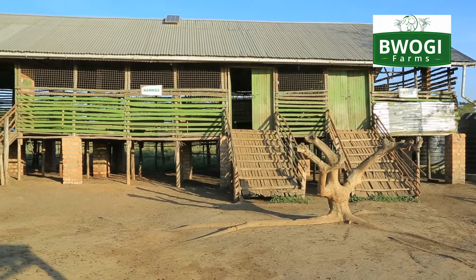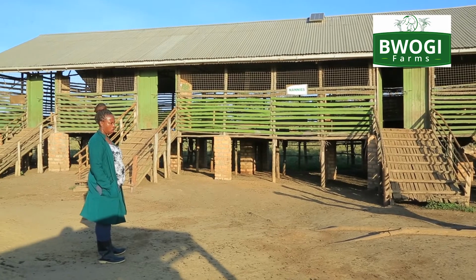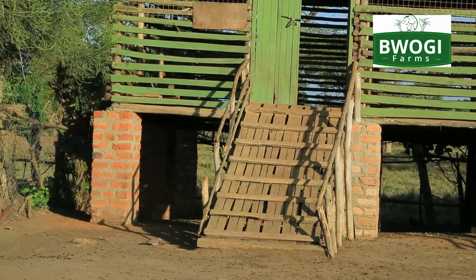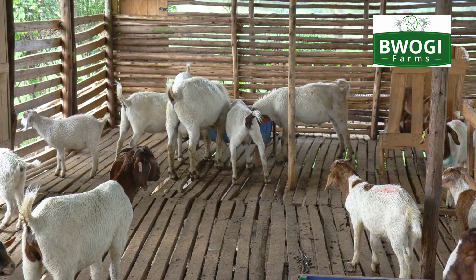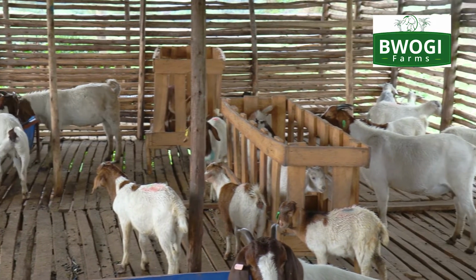Before you think of any goat house to construct, first think of these factors, because they will determine what kind of structure you are going to have on your farm. Number one, what kind of breed are you going to have on your farm? There are certain breeds that don't do well in a certain kind of structure, and there's also another breed that does so well in a kind of structure. So the breed you are going to start will help you determine which kind of structure you are going to have on your farm.